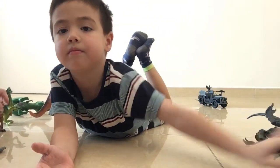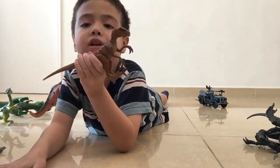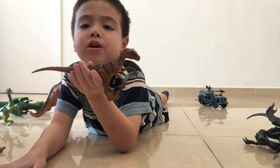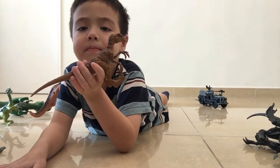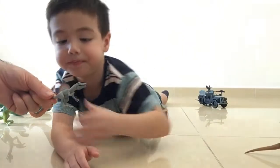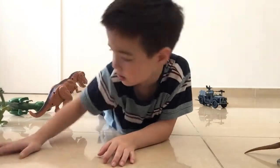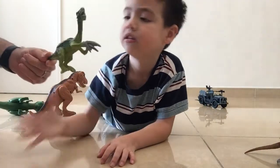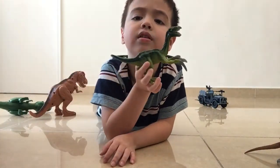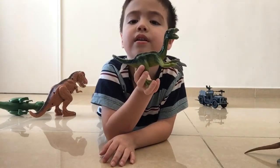That's true. Okay, and this one? Who's that? Velociraptor. It's not Blue, it's a different raptor. And I don't know the name. But it's quite strong, I think. Yeah, it's quite strong. This one? I know you know about this. Suchomimus? He's a bit like a Spinosaurus. Yeah. And this one, now, you think this is a Velociraptor. Yeah.